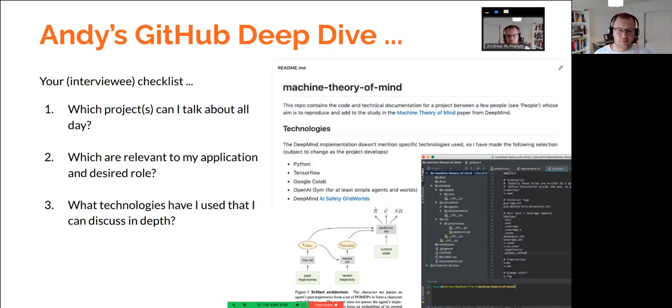And then, are there any particular technologies you've used that are good to highlight and that you can discuss in depth? So thinking less about programming languages, more like, are there database technologies you've used, or cloud-based technologies you've used that you've got evidence of? That's always good to have up your sleeve, and really think, how can you start bringing that into the conversation as well? It shows you as a really all-rounded technologist.